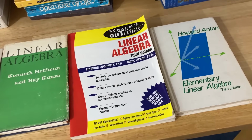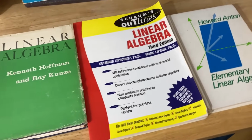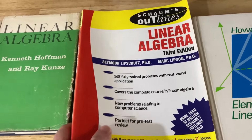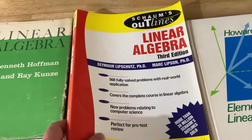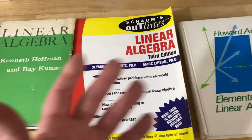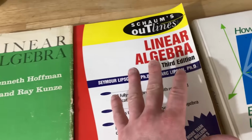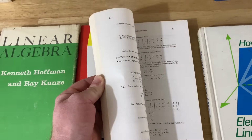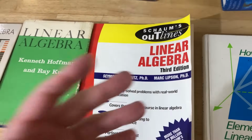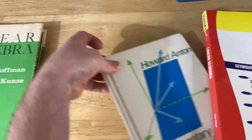Okay, it's time to talk about linear algebra. So first let's talk about the Shaums. This one is really nice because it has lots of examples and a lot of topics that you sometimes won't find in other linear algebra books. So it's very, very comprehensive, and it serves as a good reference and as a good source of additional problems. Still, I think it's better to have a regular textbook. So let's talk about the books I have here.